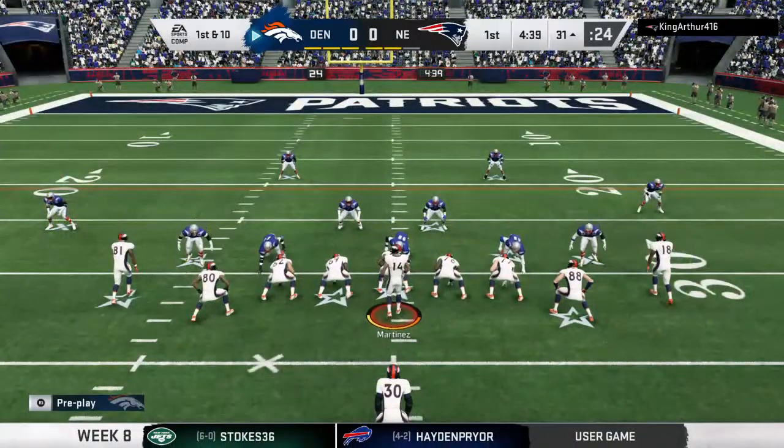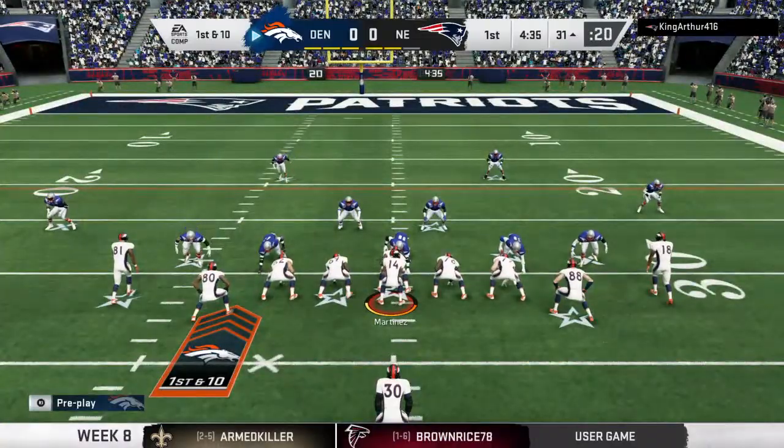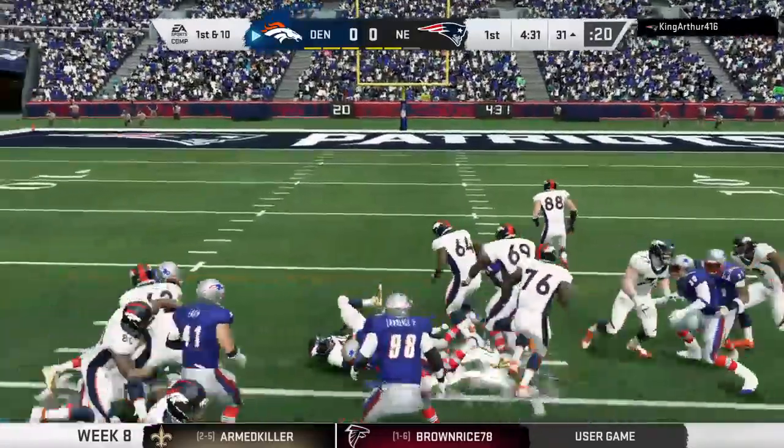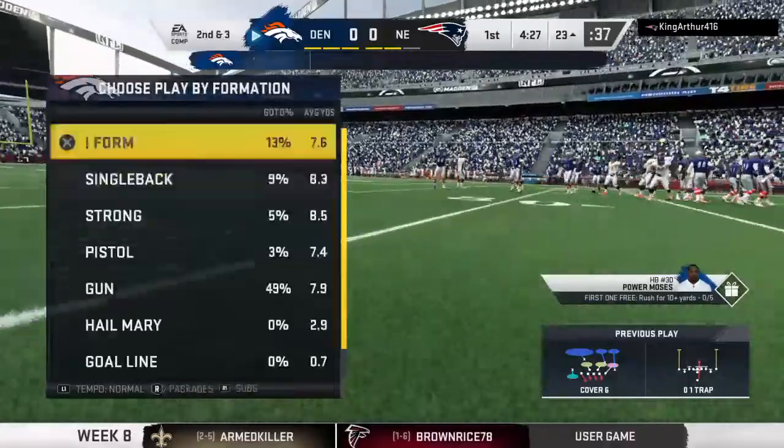Line of scrimmage, the 31 now on 1st and 10. And he'll give it here to his running back. It's a 7-yard carry to set them up with a 2nd and 3.